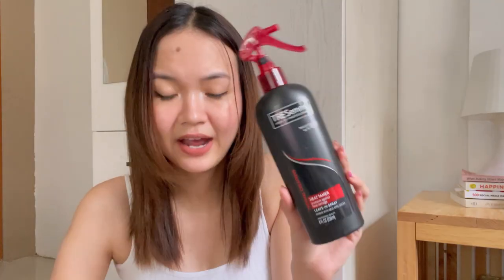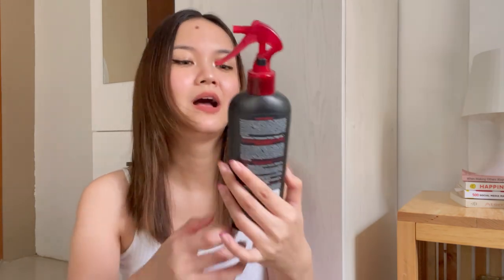Next is, we have here this Tresemme heat protection up to 450 degrees Fahrenheit. My hairdressers say that this is really effective, though, guys. It's really important to use heat protection spray whenever you straighten your hair or curl your hair.